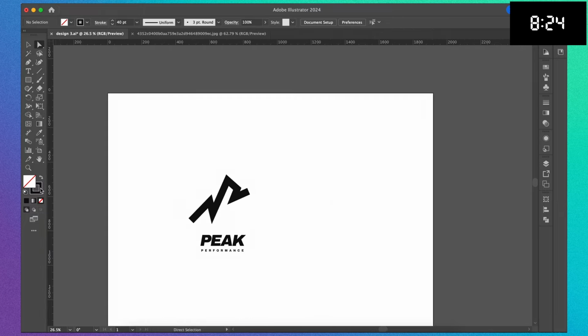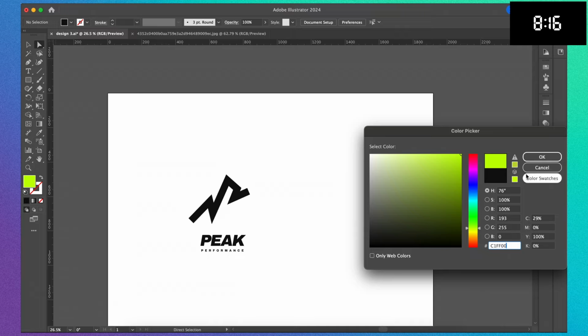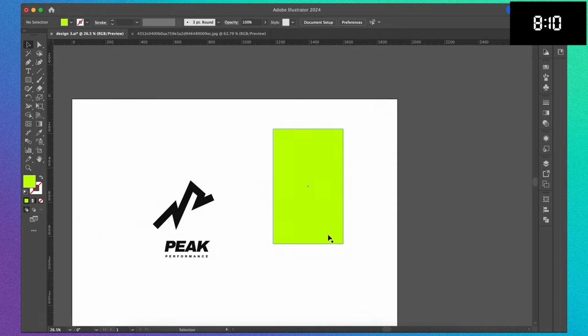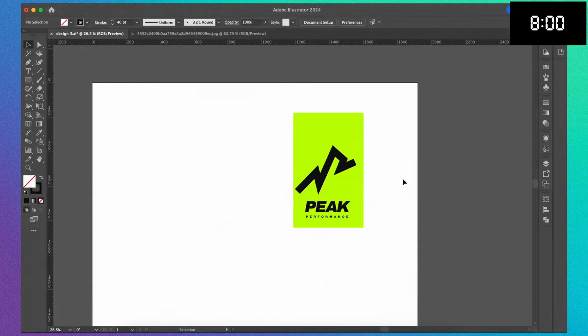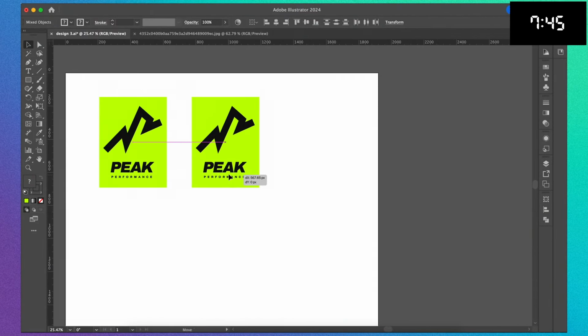But for this concept, I quickly established that I wanted it to be an enclosed logo design. And that essentially means it's going to be placed on a shape. And in this case, that's a rectangle. I had in mind a bright, electric or bold kind of color to match the brief and the target audience. So I went for black on this almost kind of lime green. And see, that's already looking way better, but I still had a long way to go and some time left on my limit.